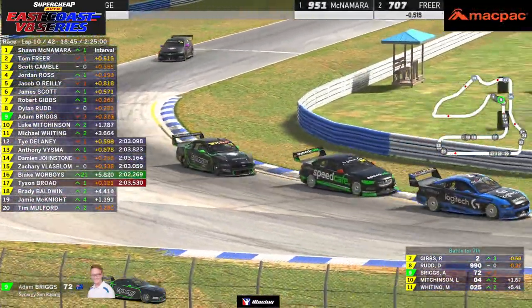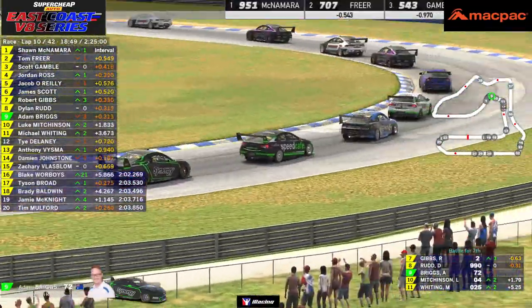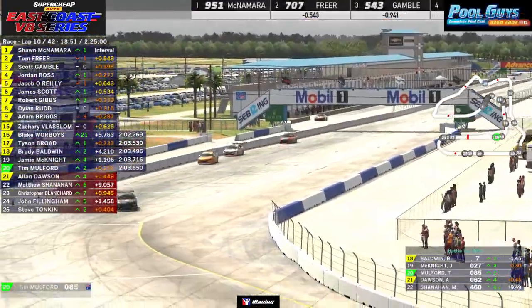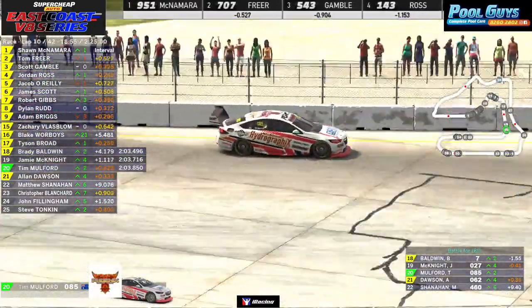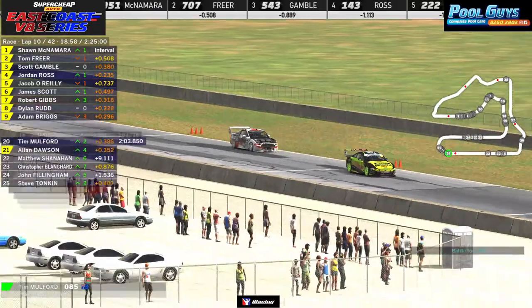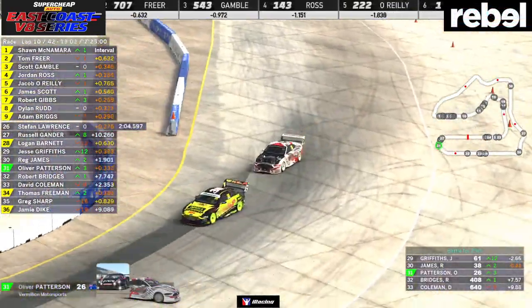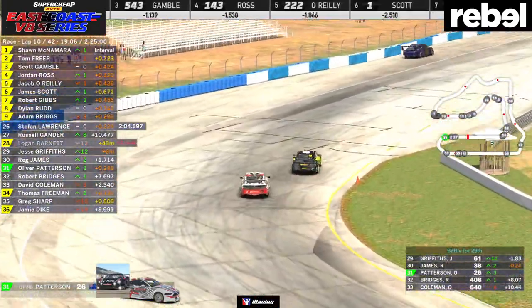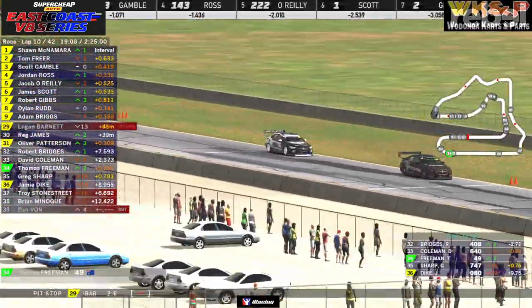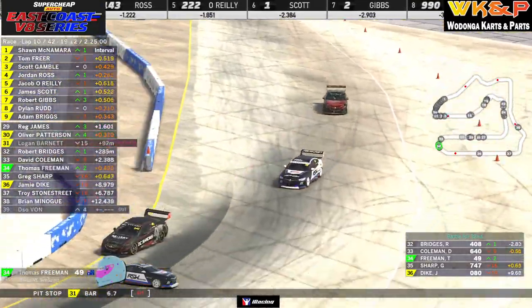A little bit of a gap made between Ross and Gamble at the moment. Just going to go a little bit further back. A couple of interesting battles still. Timmy Mulford tucked right up behind Jamie McKnight. Going to go a little bit further back as well. Ollie Patterson is back in 31st, tucked up behind Reg James. And Thomas Freeman, who has made a stop, is all the way back now in 34th position.